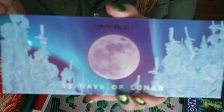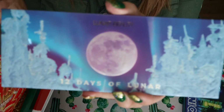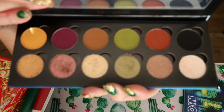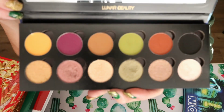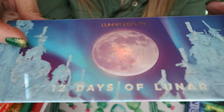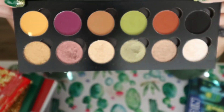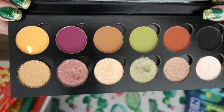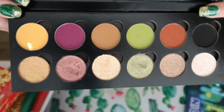Okay, back to Lunar Beauty. I need to organize my shelves, clearly. I forgot that I bought his Advent Calendar palette. This is the 12 Days of Lunar. This was the palette that was in his Advent Calendar this year. And this is a beautiful, beautiful fall palette. Definitely not what was expected from the front of it. That was what people were complaining about. But it is a really, really beautiful palette and a really nice, just typical Lunar Beauty formula.